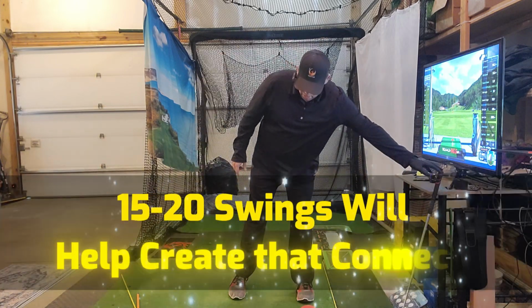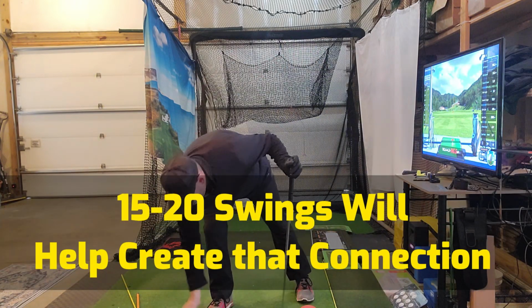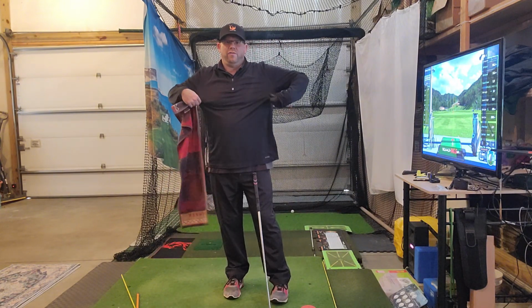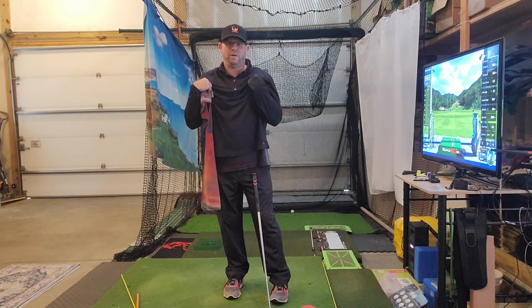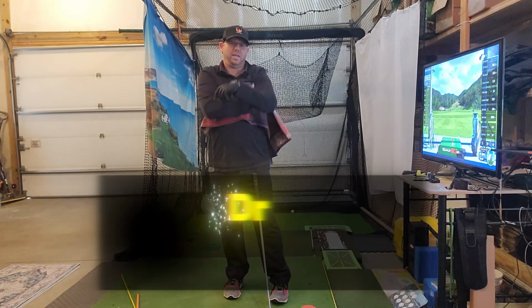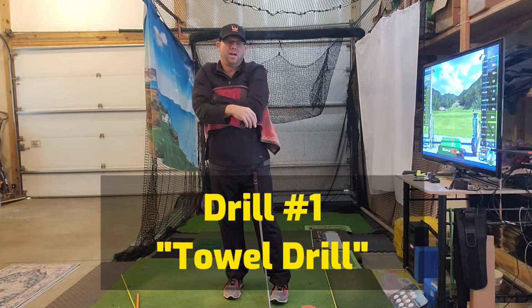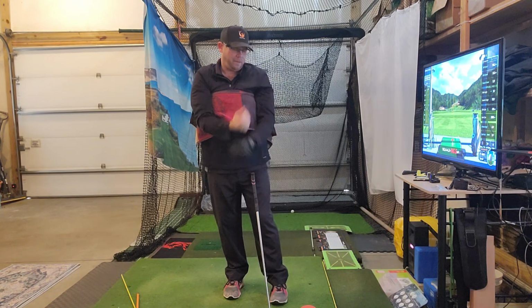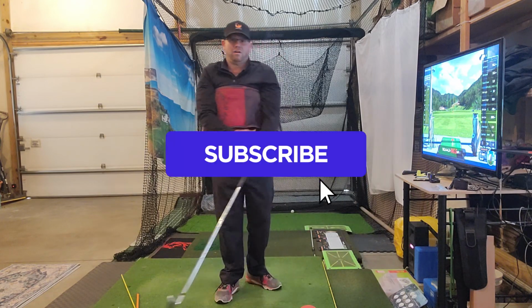So the first drill I like to do is the towel drill. Now, if you have a shirt like I'm wearing, feel free to tuck it up under your arms, just something that you can put underneath your arms. The reason I like to do this towel drill is it helps me get connected right away. It starts to help me move everything in unison and helps me get my sequencing down and my timing down. So you put the towel across your chest like this.